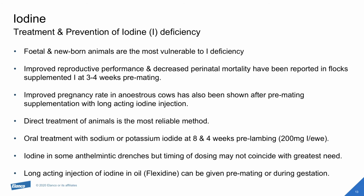Oral drench solutions containing potassium iodide or sodium iodide are available. A typical dose rate for pregnant ewes that are fed brassica crops during gestation is 3 to 4 milligrams of iodine per kilogram live weight, which equates to approximately 200 milligrams of iodine for a ewe, administered at 8 weeks and again at 4 weeks prior to lambing. This will prevent goiter in the lambs.